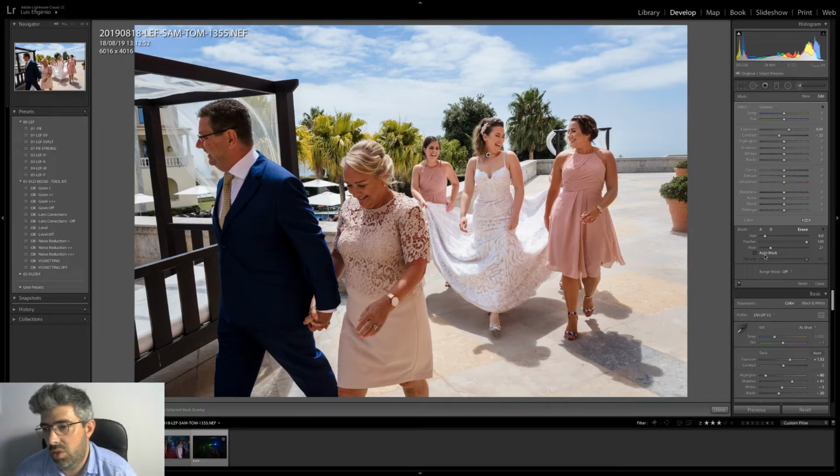I don't usually use auto mask. I prefer working with 15-20% of flow, and I can build from that. I'm going to get a little bit on the blacks, so I can have a little bit more contrast. And let's do it this way.